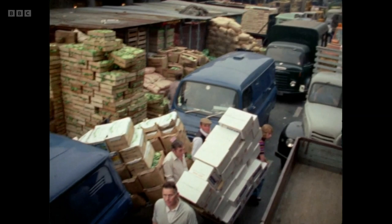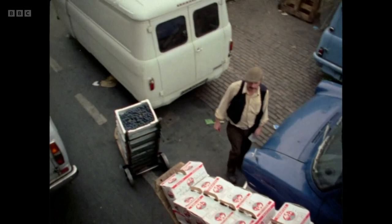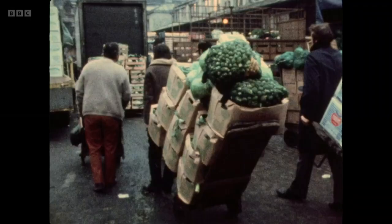There would be arguments and rows because there'd be lorries parked up that shouldn't be parked up. Stuff would get jammed. If someone left anything lying about, it disappeared rapidly. So everything was moving. It was like its own world, its own place, if you like.